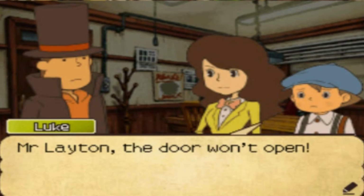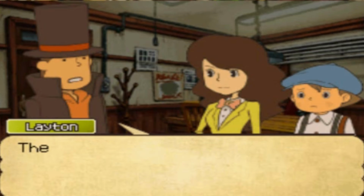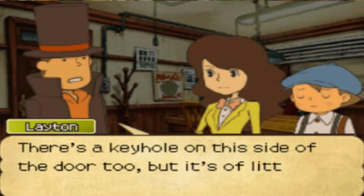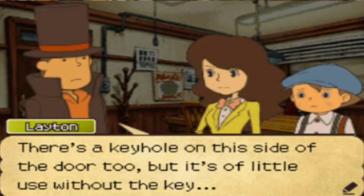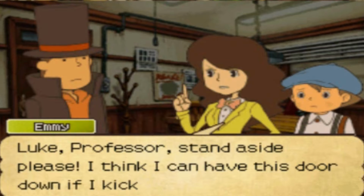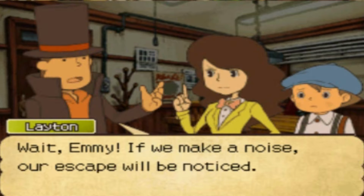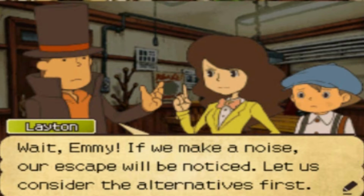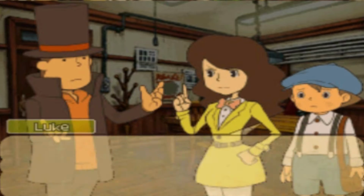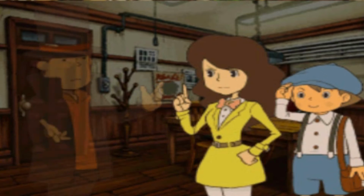Mr. Layton, the door won't open. It must be locked from the outside. There's a keyhole on this side of the door too, but it's of little use without the key. Luke, Professor, stand aside please. I think I can have this door open if I kick it just the... Wait, Emmy, if we make a noise, our escape will be noticed. Let us consider the alternatives first. Good point. I know, Toppy can help us. Your little mouse friend?